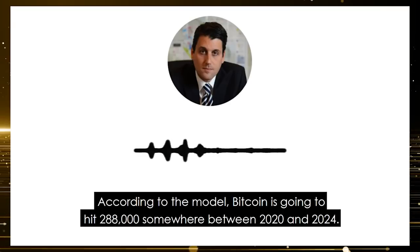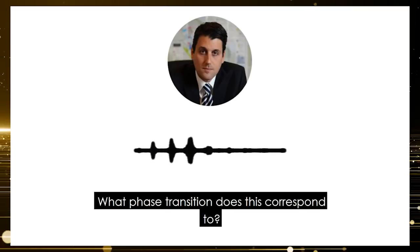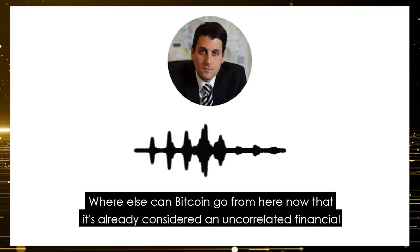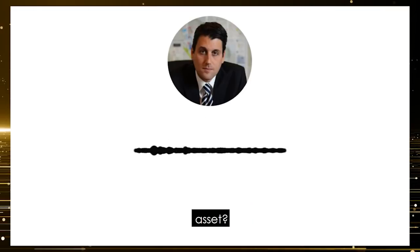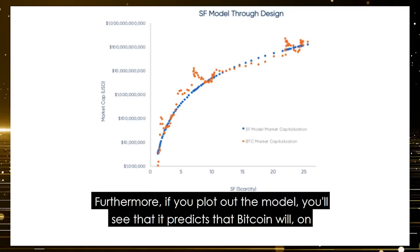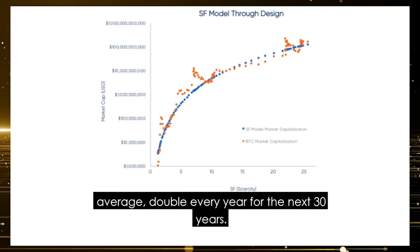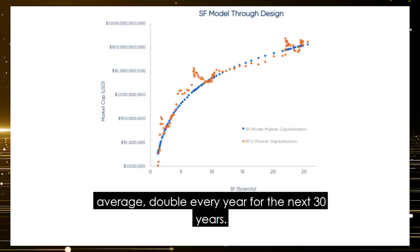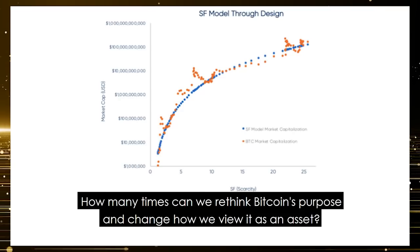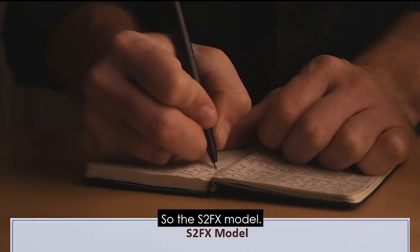According to the model, Bitcoin is going to hit 288,000 somewhere between 2020 and 2024. What phase transition does this correspond to? Where else can Bitcoin go from here now that it's already considered an uncorrelated financial asset? Well, here's the SF model through design. Furthermore, if you plot out the model, you'll see that it predicts that Bitcoin will, on average, double every year for the next 30 years. How many phase transitions is that supposed to be? How many times can we rethink Bitcoin's purpose and change how we view it as an asset? So the S2FX model.